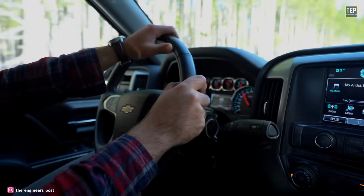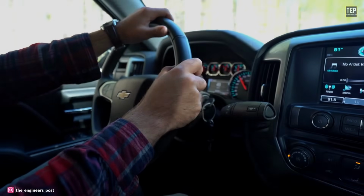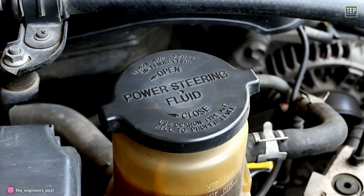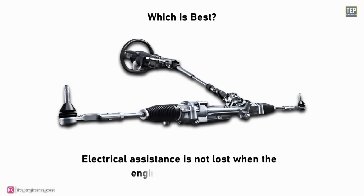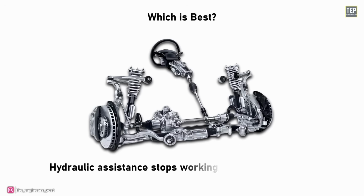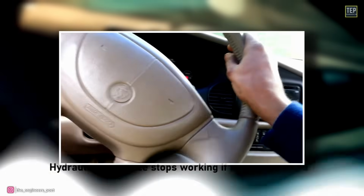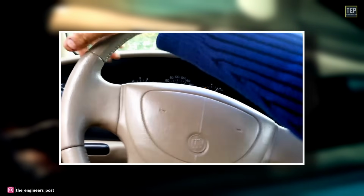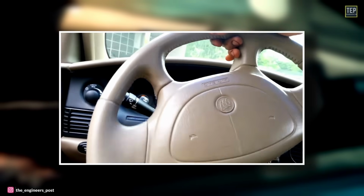An added benefit is the elimination of the environmental hazard posed by leakage and disposal of hydraulic power steering fluid. In addition, electrical assistance is not lost when the engine fails or stalls, whereas hydraulic assistance stops working if the engine stops, making the steering doubly heavy, as the driver must now turn not only the very heavy steering, without any help, but also the power assistance system itself.